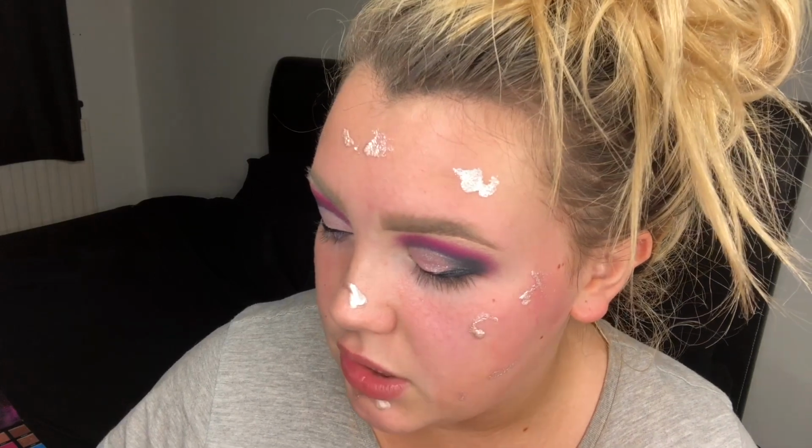So the first thing I do is I take my wee iconic London Illuminator, and I'm actually going to put this all over my face. I'm going to be absolutely gleaming. I'm just going to rub this in as if it was primer. This is just going to lay down a glowy base, act as a primer for my foundation.